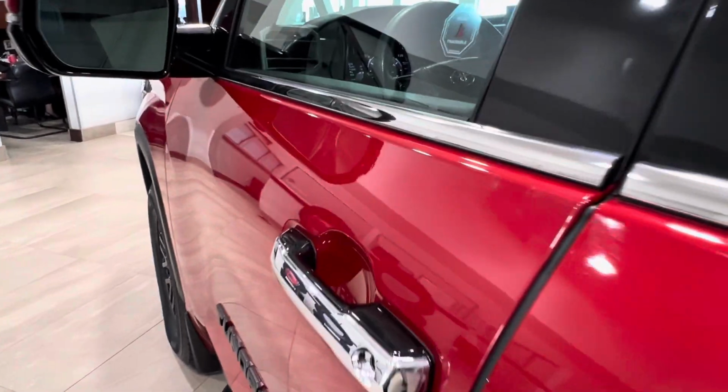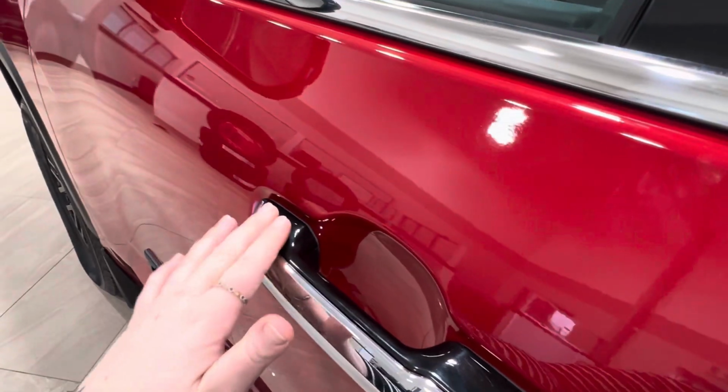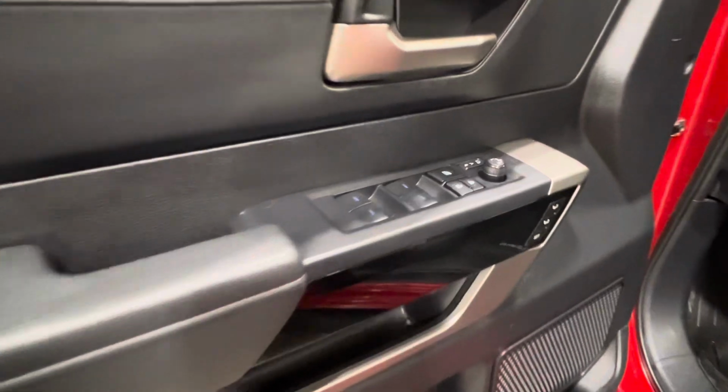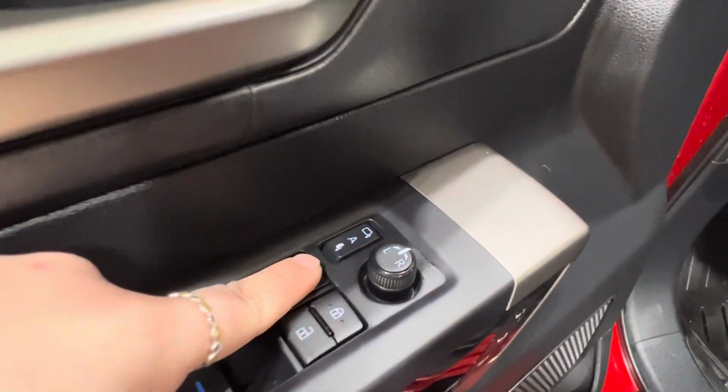Back again now to this little dimple. This guy indicates keyless entries. If you have the key fob on your person, you can tap your hand on top of here or inside the handle to lock and unlock your unit. Inside the driver's door, power windows here for both front and back. Window lock, power lock system, side mirror controls.